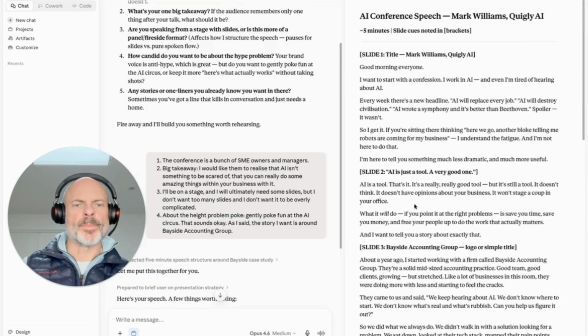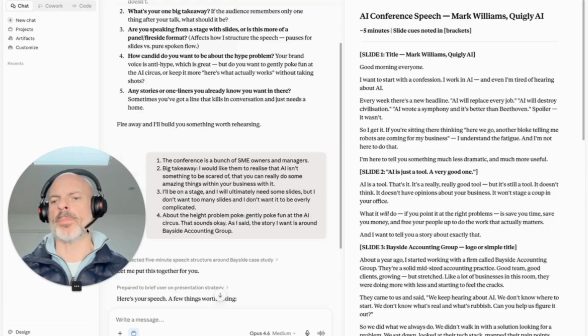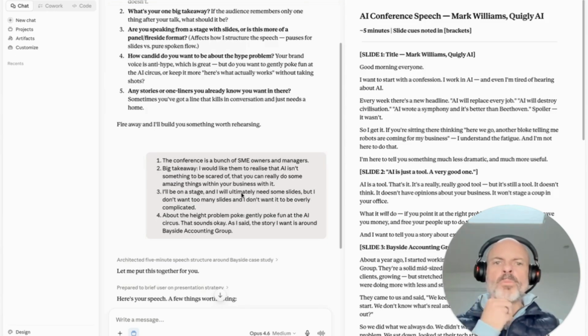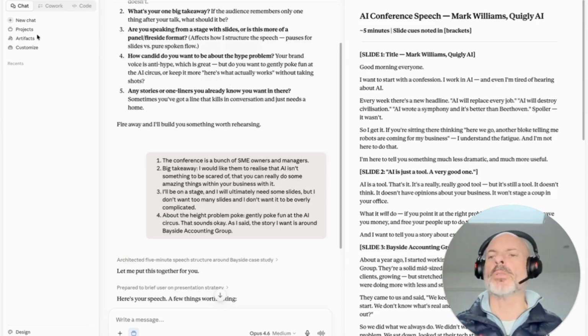Cool. And then I could actually take all of that and say, build me some slides. I'd use Claude Design for that though. So, all right, there you go. A couple of different use cases there with Claude. Unless I'm doing this sort of thing regularly, I wouldn't need to turn this into a skill. It's a one-off. It's saved within the project, so I can reference it in future if I need to. Yeah, job done.